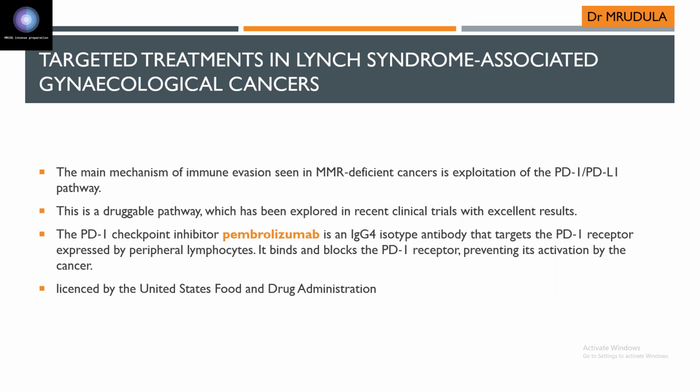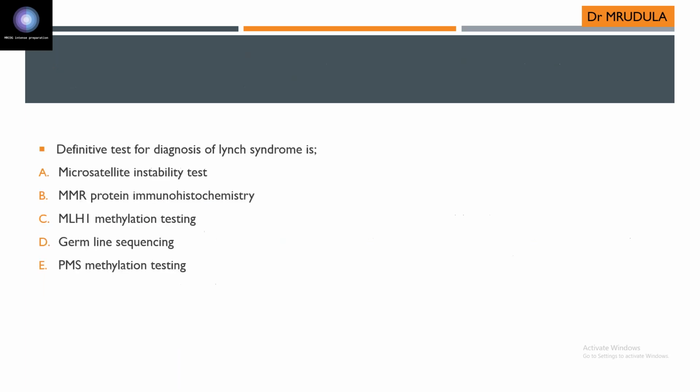Now, the new development for Lynch syndrome is targeted therapies. The main mechanism is MMR deficient cancers. The pathway involved is the PD-1 pathway. PD-1 is a druggable pathway, so a drug can control this pathway. The useful drug is pembrolizumab. It is an IgG4 isotype antibody which targets PD-1 receptors expressed by peripheral lymphocytes. It binds and blocks the PD-1 receptors, preventing their activation. This is licensed by the US FDA for Lynch syndrome patients. This is the targeted treatment used for Lynch syndrome.